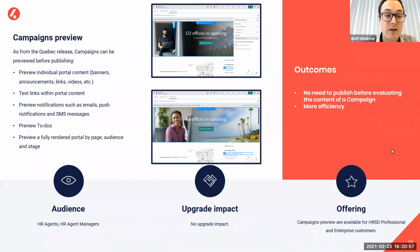The second topic I want to discuss would be the campaign previews. For most professional HRSD users, campaigns are an essential part of their employee service center setup. Campaigns allow you to automate and package information to your employees to deliver really the right message at the right time to the right audience.